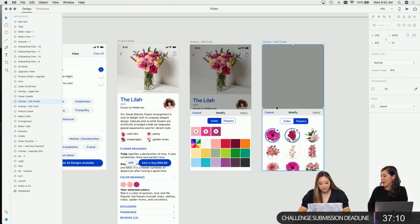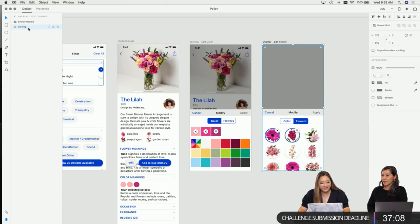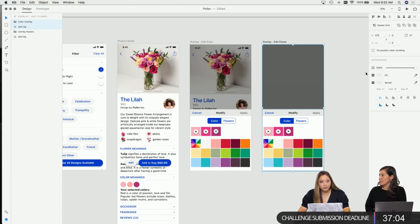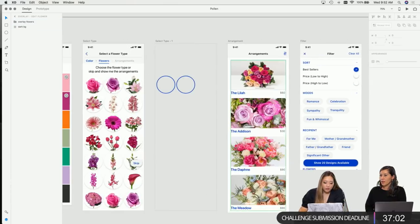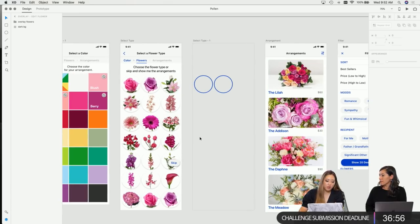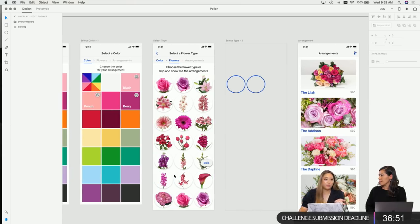Could actually wear your app. Some of those bouquets are really nice. I mean, you got those assets from stock? No, some of them are from stock. These bouquets are actually from urbanstem.com, where you can actually order them. But these flower choices, I just grabbed them from stock.